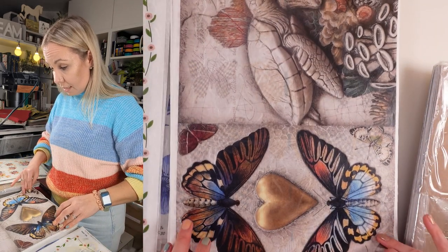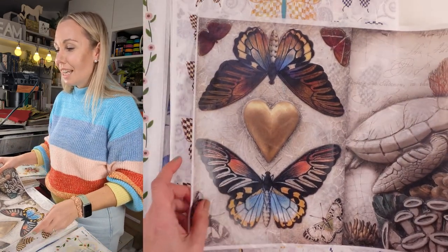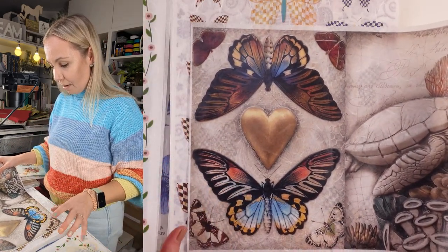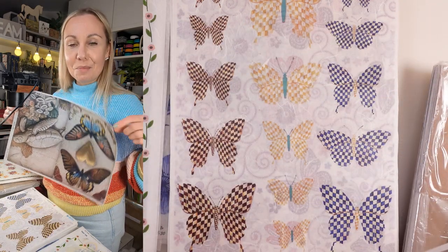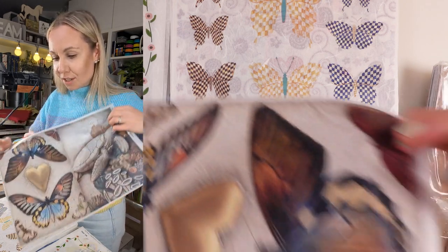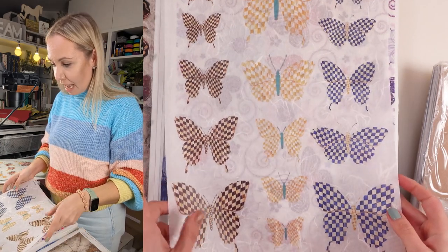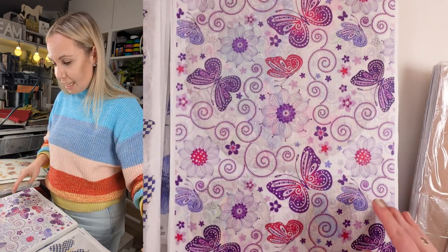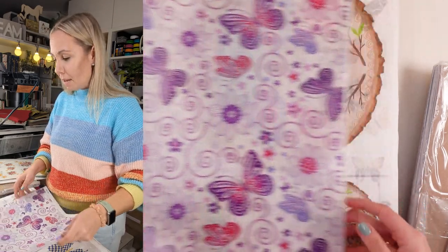Oh my. This is my favorite so far because it's a huge, beautiful, natural looking butterfly. I love it. Look at it. It is so pretty. So huge as well. Imagine. Wow. This is pretty. Not my cup of tea, but pretty. This is probably more difficult to use as well because it's like a pattern paper.